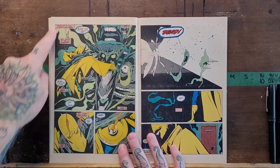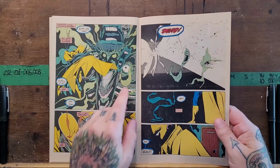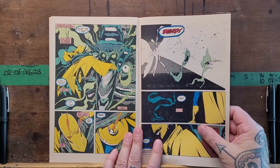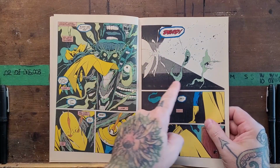Just great compositions. Look at that, right? And I talked about kind of the parallel Dr. Fate, Doctor Strange. So we're having to create other worlds, other dimensions, and Giffen's just creating something, again, really kind of odd and weird and off-putting that I like. More screen tone here.